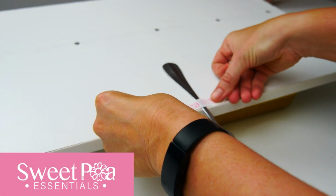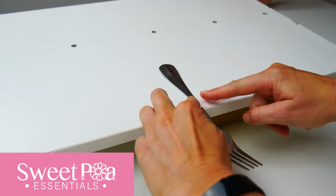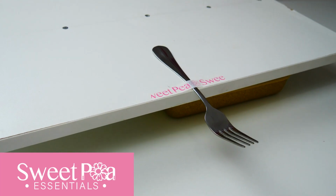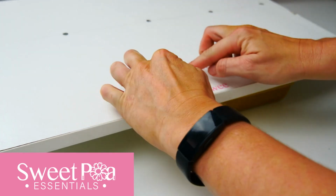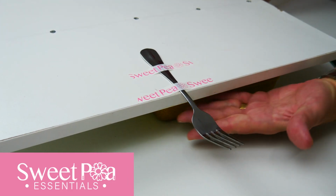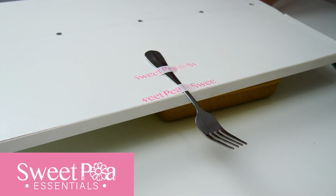Attaching a runner or a puller onto zip tape is easy. We're going to use a fork for this. So let's secure our fork to a surface, either the edge of your table, or you could slip it under the mat of your machine, but it needs to be elevated so that we can work under it.